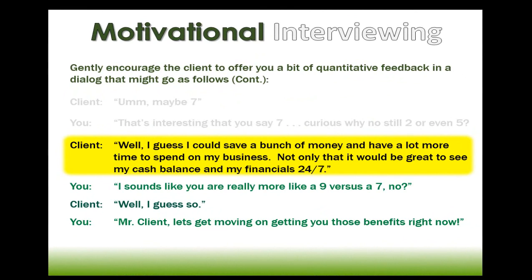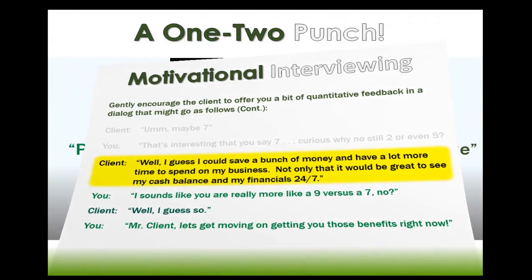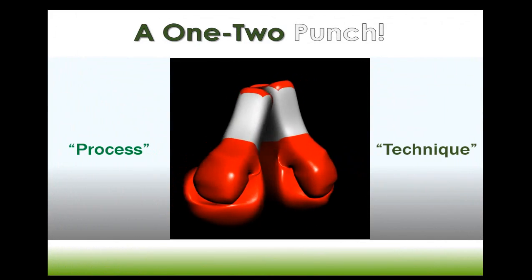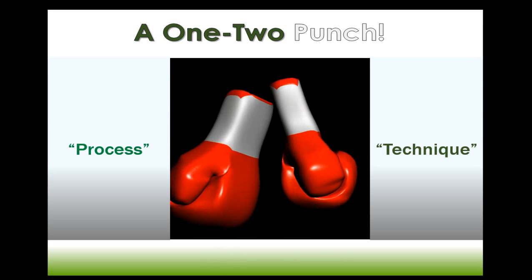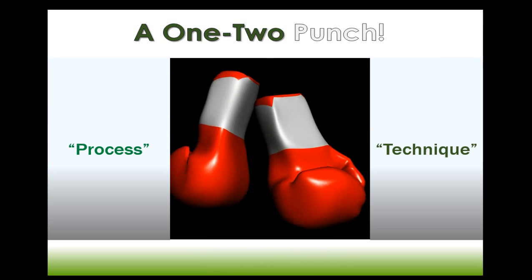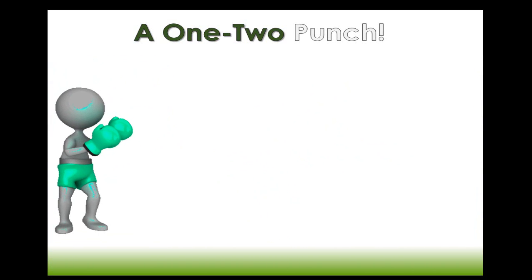And you thought the old rabbit out of the hat trick was cool. Well, you say, sounds to me like you're more at a 9 or a 10. Prospect: Yeah, I guess so. To which you triumphantly reply, Mr. Client, let's you and I get moving on getting all of those benefits flowing to you right now. Kindly sign here. There you go. The ultimate 1-2 punch. A great 8-step process with some excellent techniques to apply along the way. Ready to jump into that ring and show them what for?